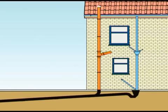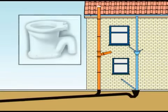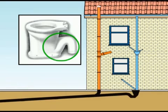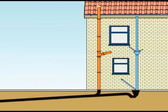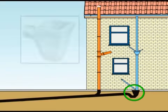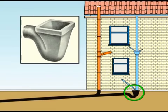Drain smells could not enter the house through the soil pipe because of the trap in the base of the WC. Smells couldn't rise through the waste pipe because it was usually trapped at its base. By 1900, most baths and basins were also trapped.